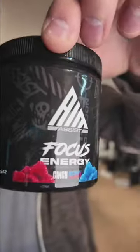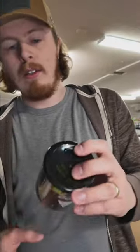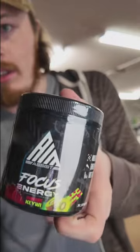Cinchberry. Stuff is awesome. We drink this stuff all the time in the office. We had to stop. Not even kidding. We had to stop giving it out because we were going through it so quick. Our staff was drinking, one guy was drinking almost a tub every 4 days, sorry. Not good. Should last you a month. Last you 1 month.